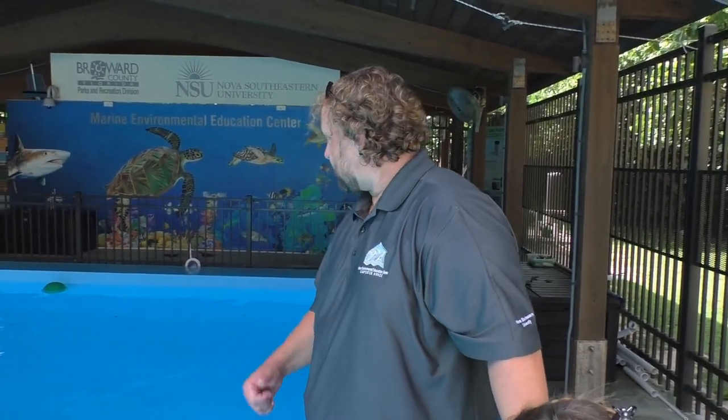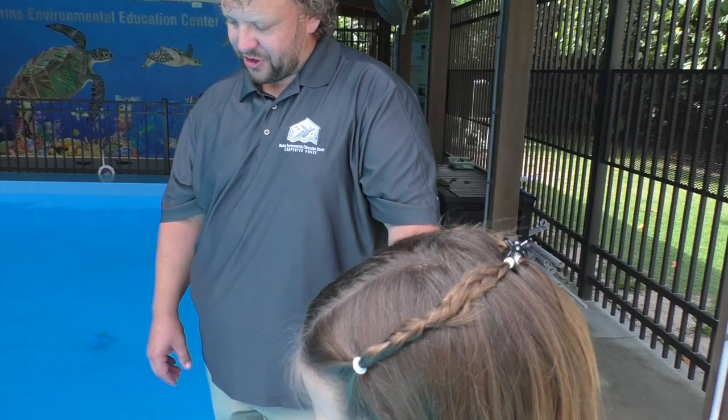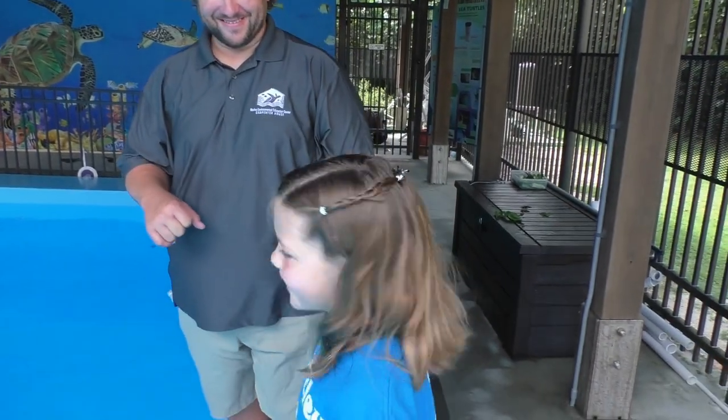And then we can actually go in the back in just a second, and we can see all the filtration. So just like your fish tank at home, we want to make sure the water is clean and healthy for Captain. So we've got a lot of really fancy equipment in the back to make sure the water stays nice and clean, so she's healthy in the water here. Why don't we go take a look at how we keep this pool clean for Captain with all the filtration? Okay. All right.